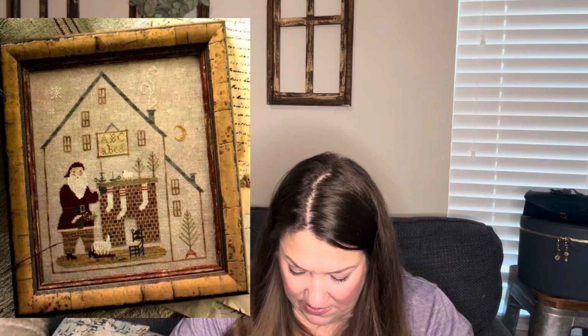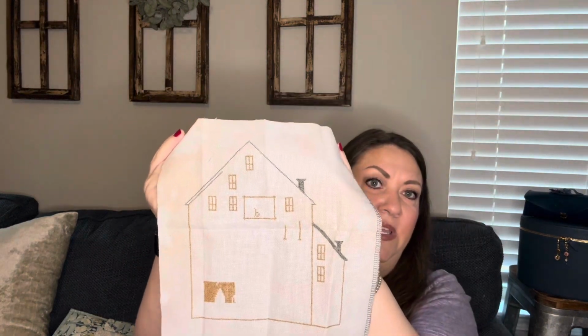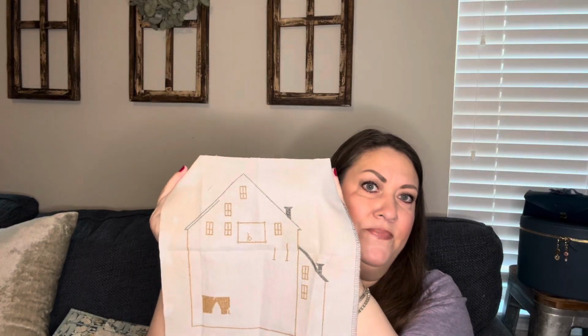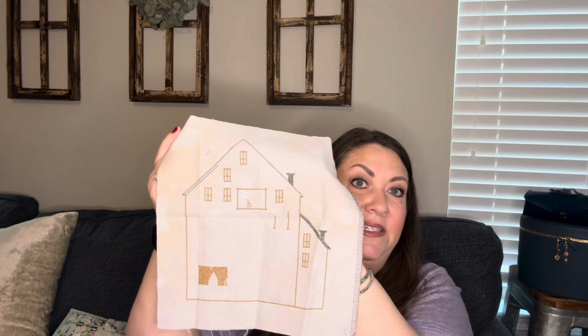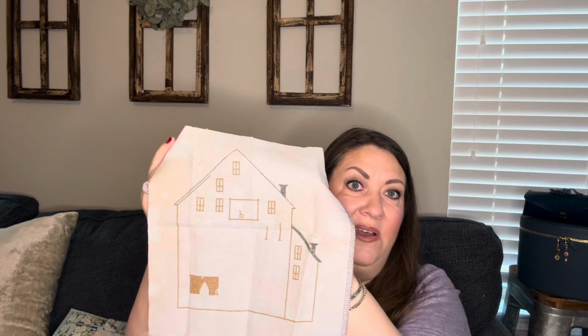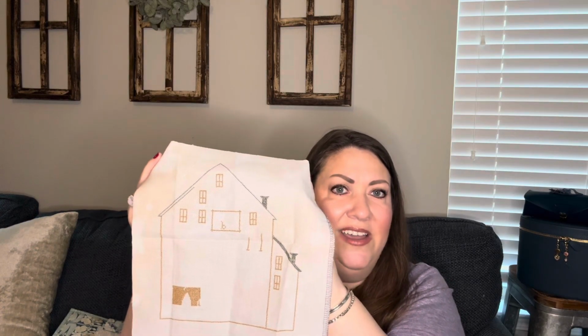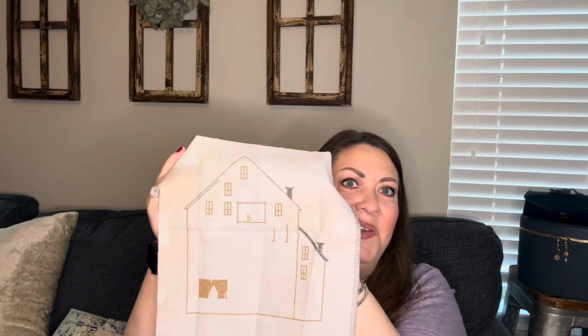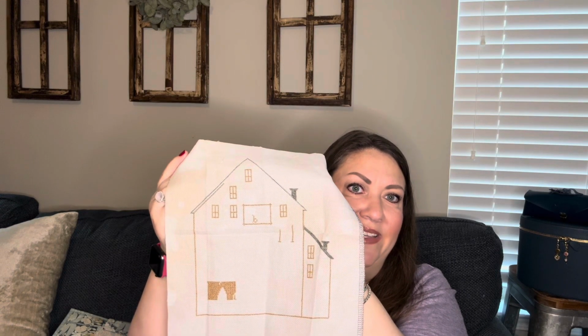And this is my progress. So I'm doing this on a Forbidden Fiber coat, and the color's called Lunar. And I got that outline of the house. I was working on the roof. It's a lot of stitches in that. But I really haven't, oh, and I got Santa's pants, looks like.